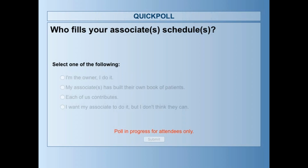Oh, it's balancing out. Wow. Oh, this is an exciting poll. That's not what I expected. I think we'll call it.